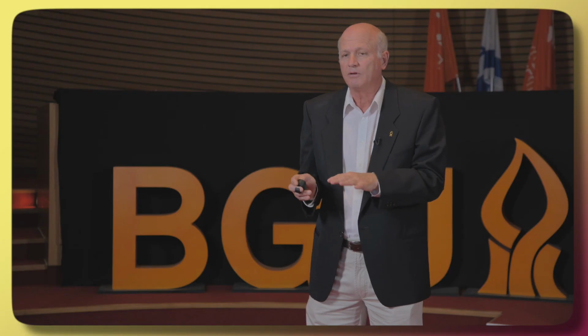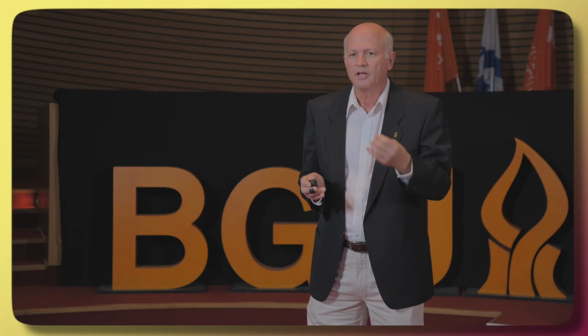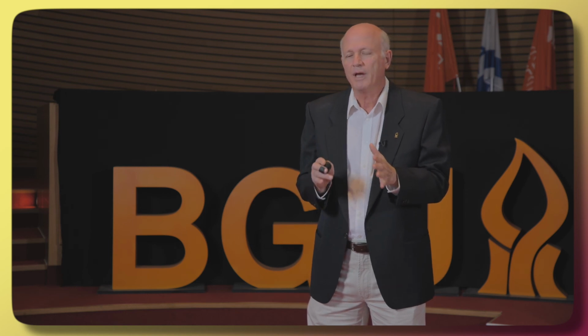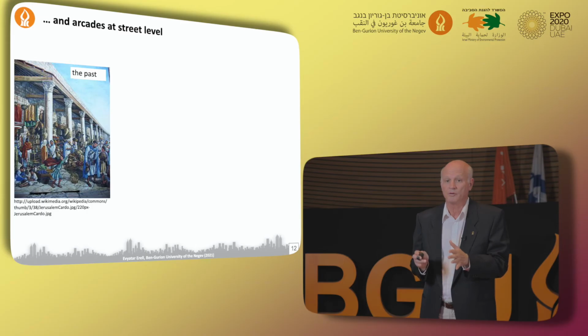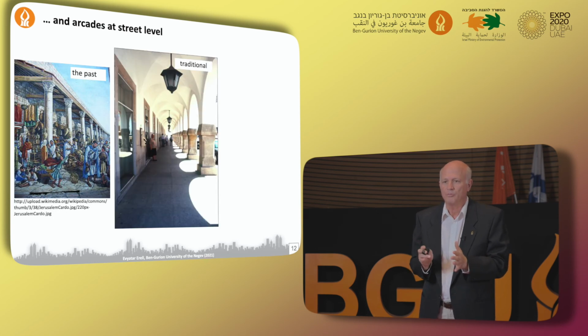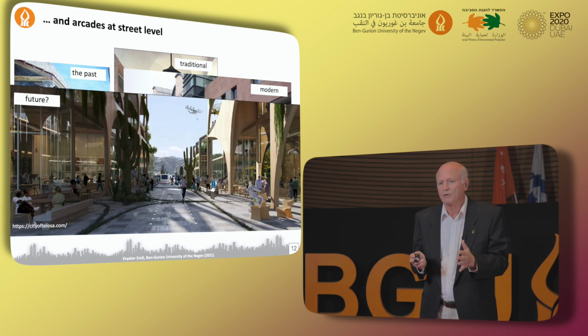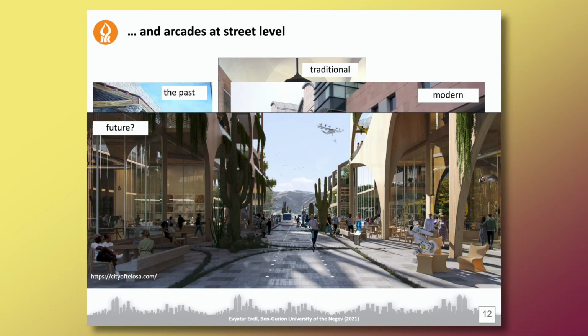At street level, you want arcades. Again, the traditional response, in this case a representation of the main shopping street of Jerusalem in Roman times, the Cardo. You could have a traditional European response, this beautiful arcade from Portugal. You can have a present-day response, which is from the city of Beersheba, or what it might look like in a rendering of the future, this beautiful streetscape which has the arcades, has shaded areas, in addition to some vegetation.